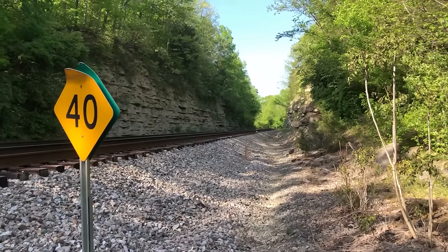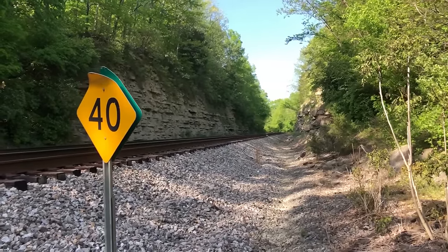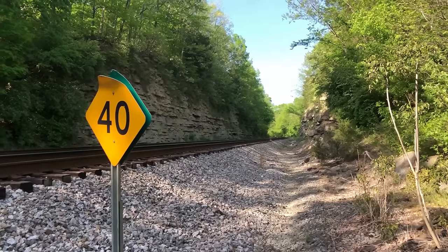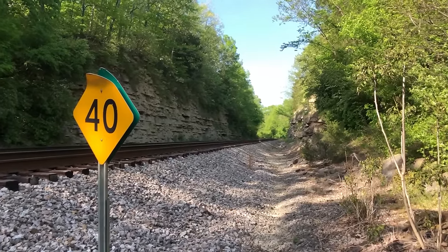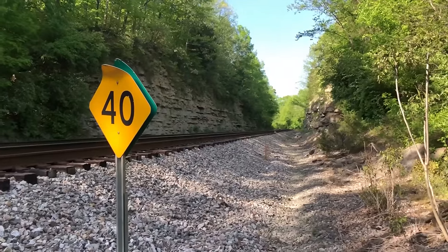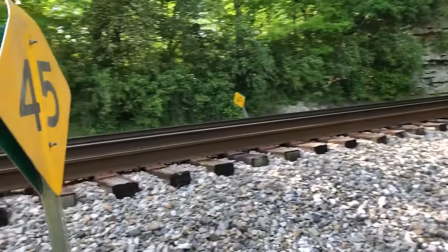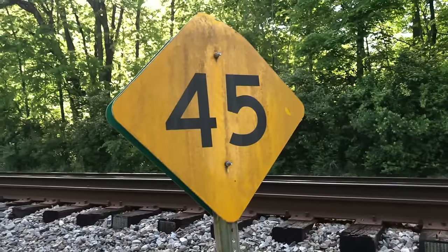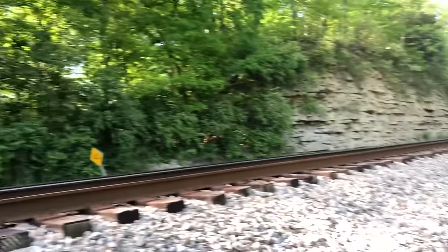I really like this cut right here, where they cut right through this hill with the track. And my friend Steve's property is on the right-hand side. So all the way down through there, at least 1,000 feet or so, that's my friend Steve's property. And the northbound trains can go up to 40 miles an hour, and southbounds can go 45. So they can go a little bit faster that way.